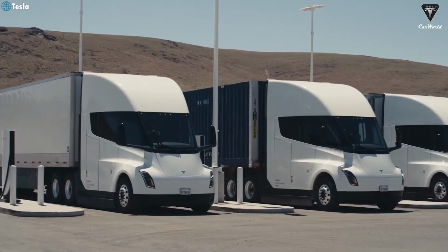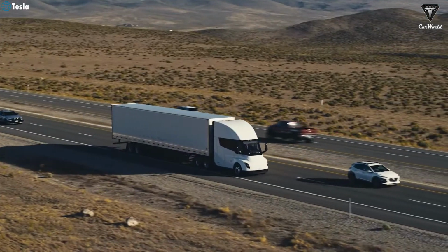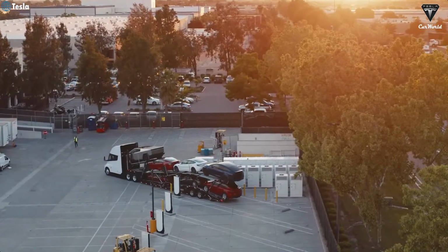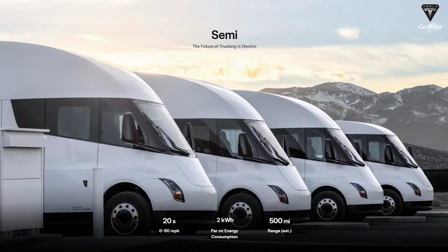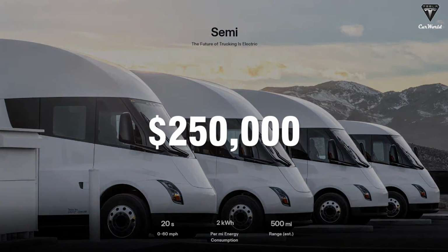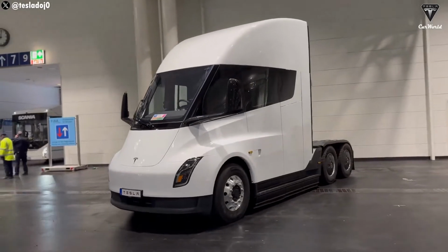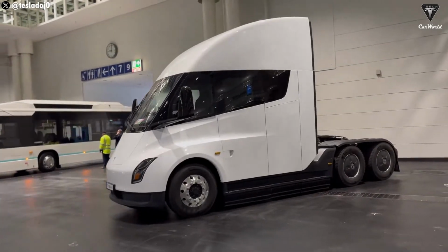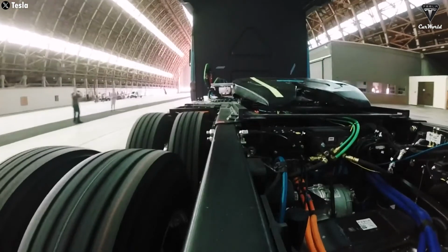For example, if you only need to carry goods within 250 or 300 miles, Tesla can install a smaller battery pack and other accessories to suit your needs, allowing you to buy the Semi at a lower cost. As of last year, the price for the 500-mile version of the Semi was disclosed to be $250,000. Regarding bringing the Semi to markets outside of North America, Tesla has mentioned that they only need to make minor adjustments, such as modifying the wheel covers and turn signals, to meet the requirements of these markets.